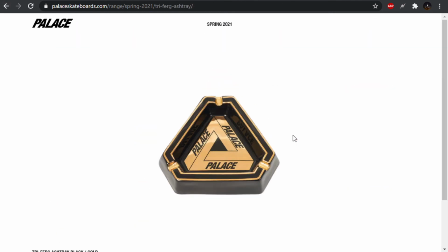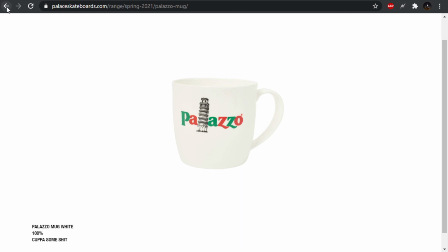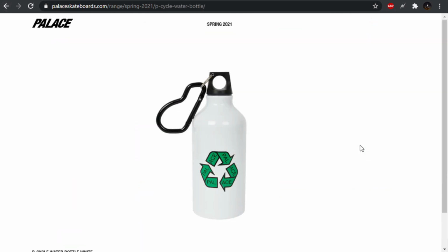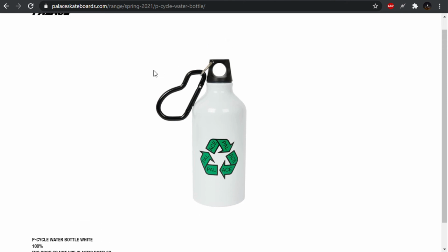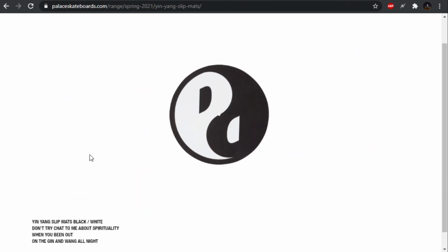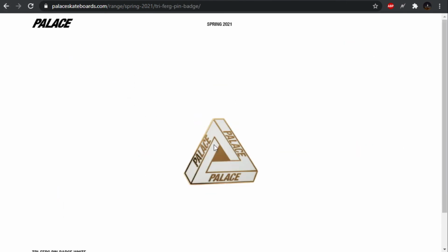Tri-fur ashtray. They've done these before, maybe not the specific colorway. We have the Palazzo mug, which I think is cool, though their P mug that dropped last season was ridiculously priced. I think it was like $30 or something. P-Cycle water bottle in the white colorway, not crazy. Yin Yang P mat, very subtle. I think it might be too subtle, honestly. We have the Lightning Speed keyring, kind of a cool accessory, I suppose.